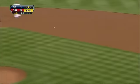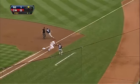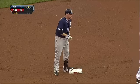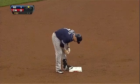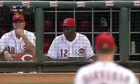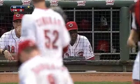Hanahan will look the runner back. And a wide throw, and Votto has it tip right off his glove and roll into the camera well. That's going to be the second error of this first inning against the Reds. That run is going to come home from second. Venable. 2-0 Padres.